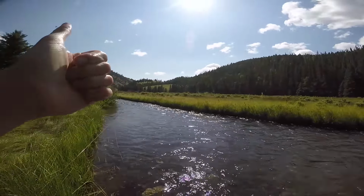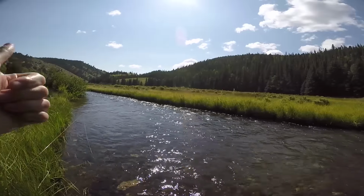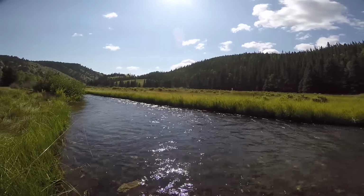This trip is already successful. That's all I wanted to do was catch a fish on a dry fly, and I did it. So now it's just fun and games. Gonna mess around. Hopefully catch some more fish. So stay tuned, guys.